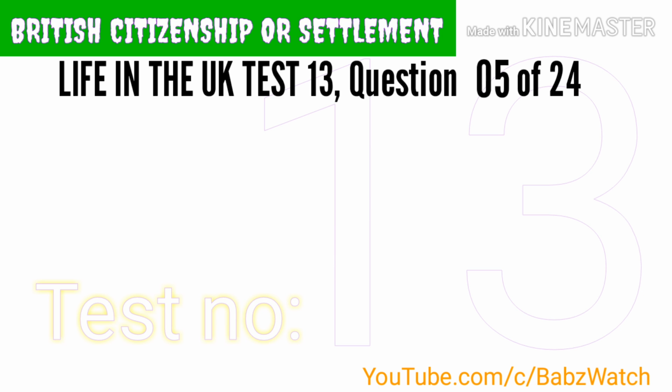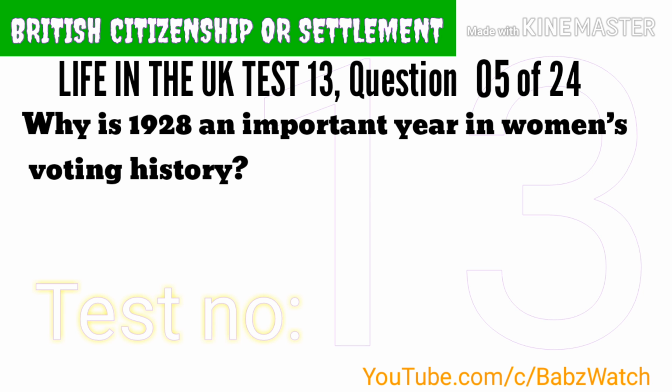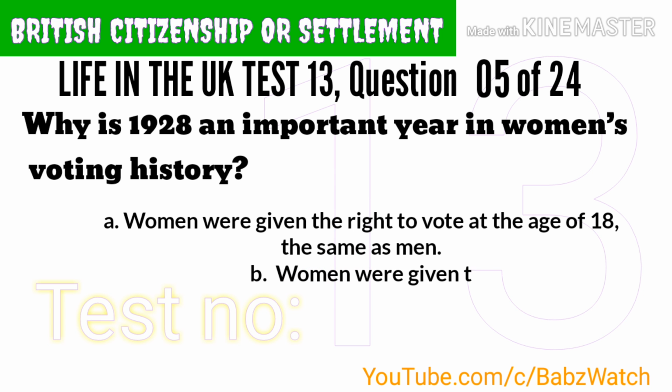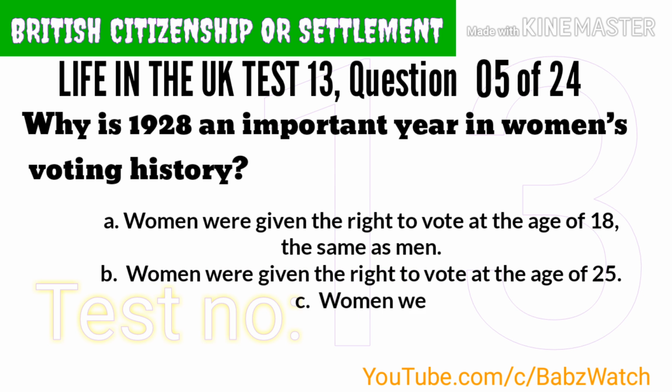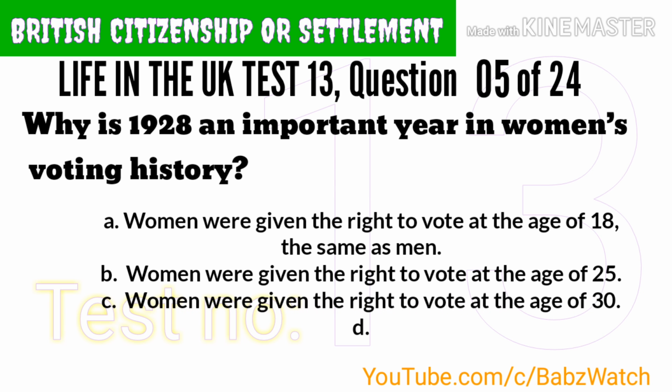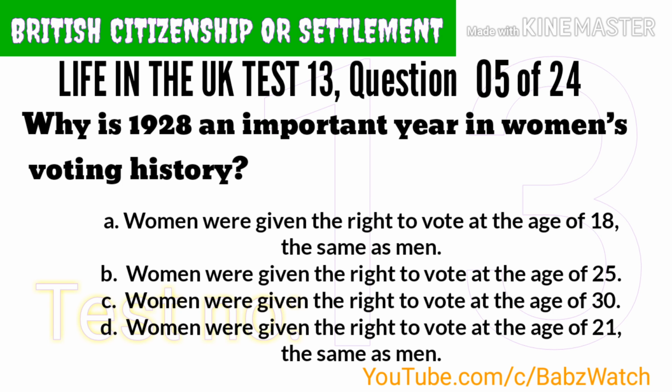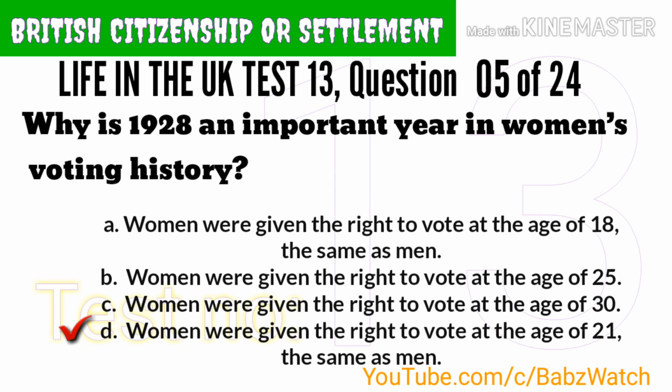Life in the UK test 13, question 5. Why is 1928 an important year in women's voting history? A. Women were given the right to vote at the age of 18, the same as men. B. Women were given the right to vote at the age of 25. C. Women were given the right to vote at the age of 30. D. Women were given the right to vote at the age of 21, the same as men. The correct answer is D. Women were given the right to vote at the age of 21, the same as men.